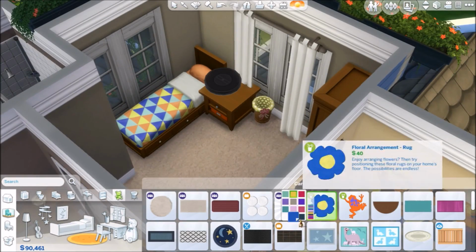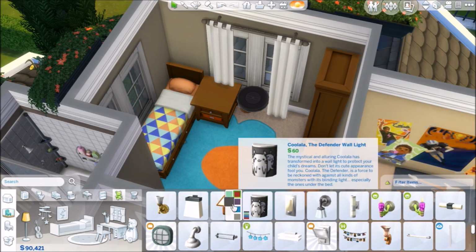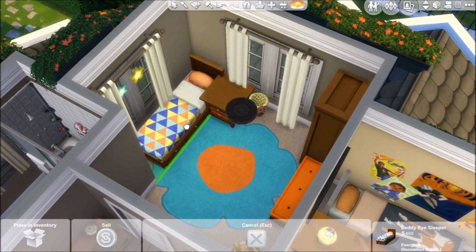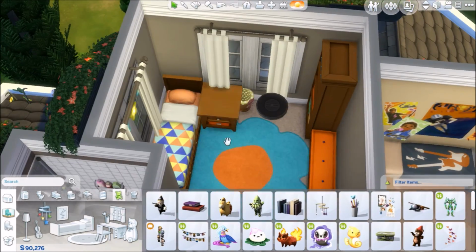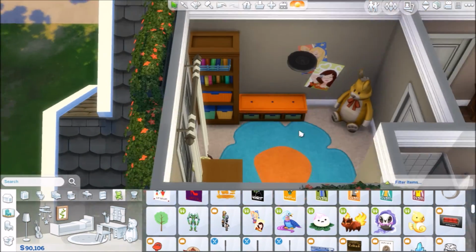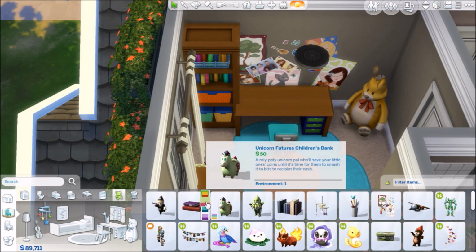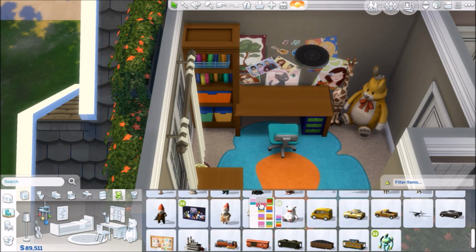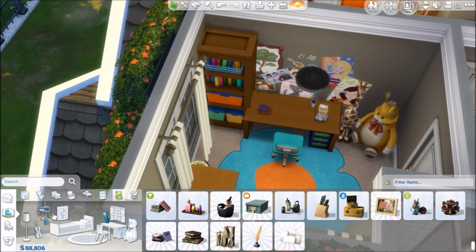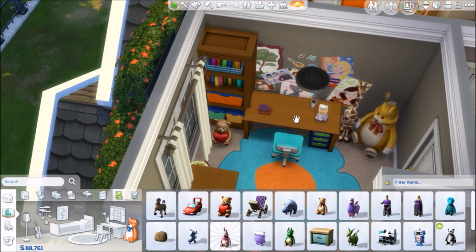And this one's a girl's room that's not pink. I was so proud of myself for making a little girl's room that's not pink, because I think it's so cute, and it still looks like a little girl would want to live in this room. It's a little bit girly, like it has a flower rug, it has some cute little posters, it has a funny stuffed animal, but it's not pink. So I was pretty proud of myself, because other than purple, every little girl's room that I do is pink.